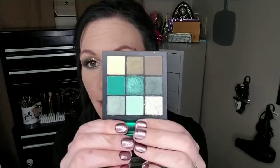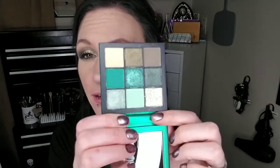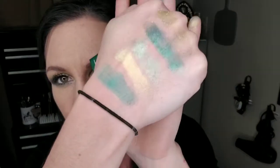And then we have the emerald one. This one is really, really nice too. I am wearing some of the shades today mixed in with another palette, but let me do a few swatches of this one for you. Just kind of randomly grabbing a few. And we'll do this map. So there's some of the shades. Thumb is so awkward to do. So that's just some of the shades.